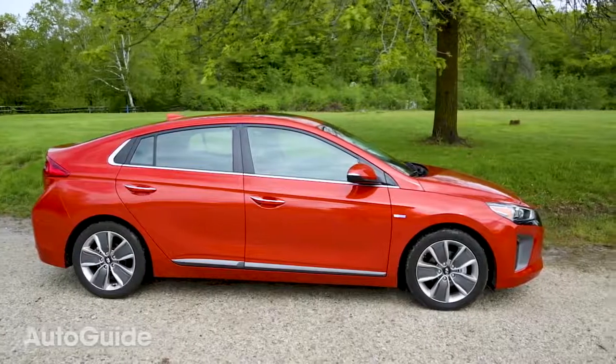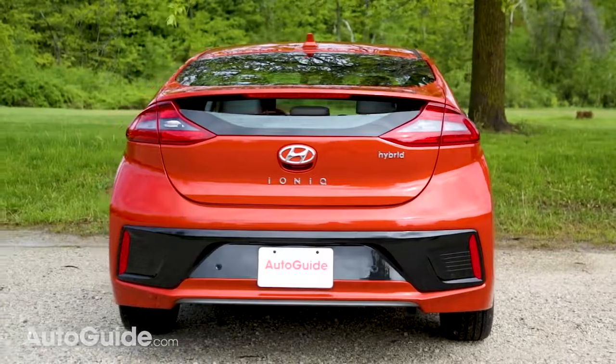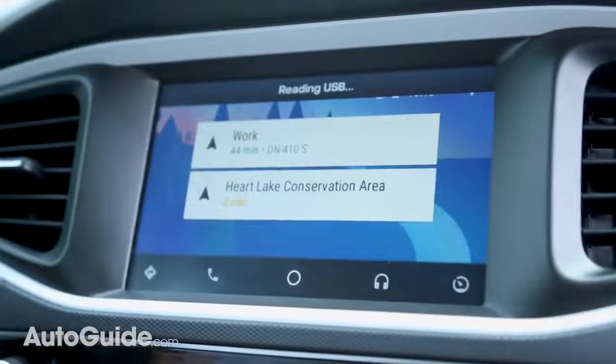And speaking of upper grade trims, just like the Prius, the Ioniq can be decked out with every feature imaginable, right down to safety features like autonomous emergency braking, lane keep assist, and adaptive cruise control, and other convenience features like wireless phone charging. But my favorite part is that Apple CarPlay and Android Auto is along for the ride, and that's something not even offered in the Prius. I don't think it's an absolute necessity, but once you get used to it, you'll definitely come to appreciate it. And for that reason, I think it's got a huge advantage over the Toyota.